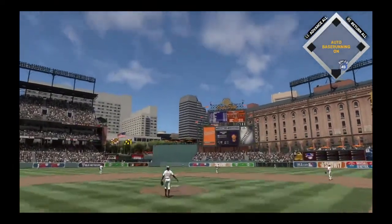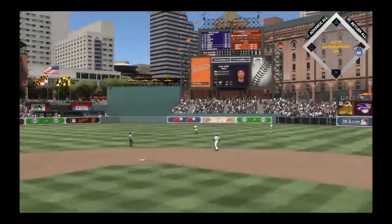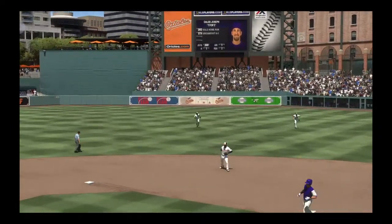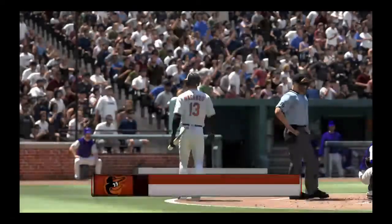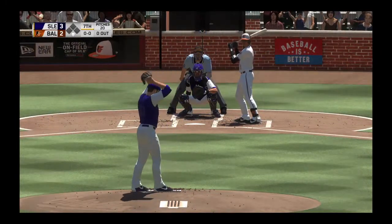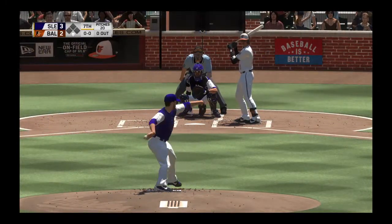High in the air and drifting out to shallow center. Jones is there, and he'll put it away to retire the side. Here's Manny Machado now. And to start out the inning, it looks like they've decided to stick with the same reliever out there, Dan. They have, Matt.